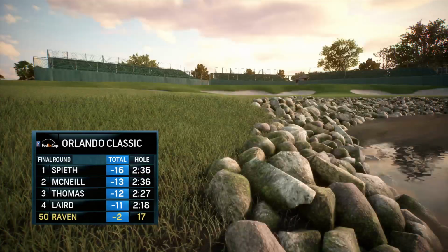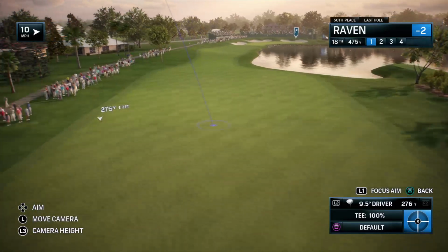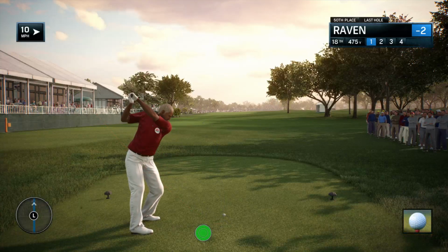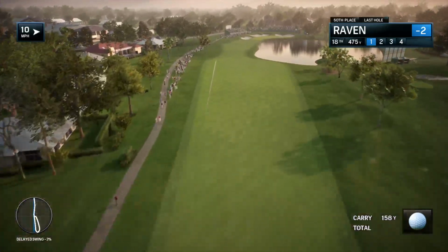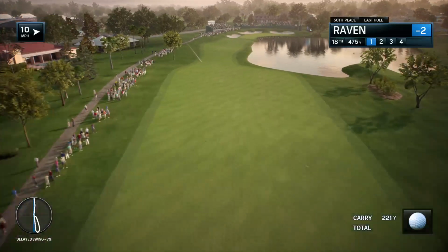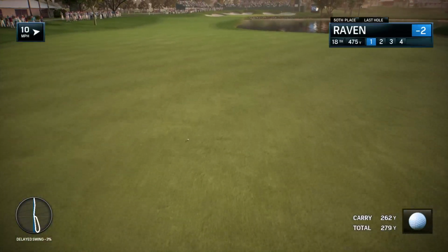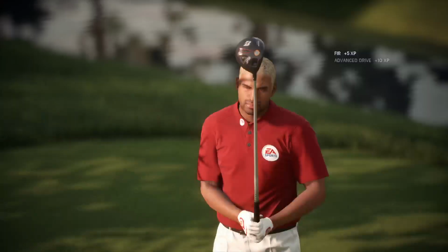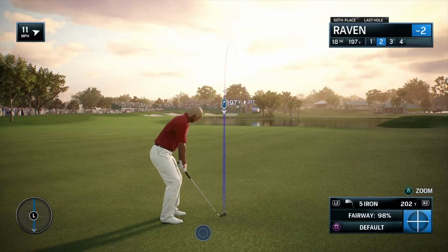Frank, now one of the signature holes here at Bay Hill. It's the 18th, scene of quite a bit of history through the years. Yeah, if you can hit a tee shot around 300 yards, that's going to give you about 150 in. So that's the goal here. The tee shot, wide fairway, but once again, second shot. Just a good solid tee shot right there, about 280 yards. Second shot.